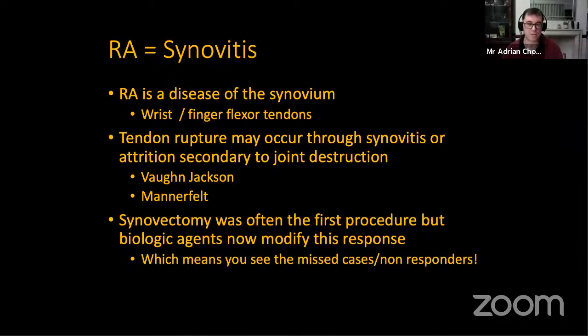Tendon rupture can occur through the synovitis, or an attrition rupture secondary to joint destruction. And you've got to know a couple of classics. The Vaughan-Jackson lesion, which I'll come to later, is an extensor tendon disruption sequentially from little, ring, then middle finger, caused by a prominent ulnar head, the caput ulnae. Mannerfelt lesion, rupture of the flexor pollicis longus, caused on the volar side where it runs against the scaphotrapezial trapezoid joint, some little bony, nasty osteophytes causing attrition rupture there.